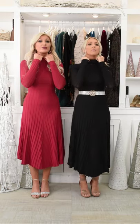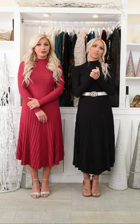But it does have really good length to it. Definitely a full midi length. If you are shorter, it's going to be more like maxi length versus midi length. This one is not tight to where I feel uncomfortable, but it is very fitted in the arms. And I don't want to say very fitted in the neck because it stretches. Yeah, it stretches. But if you do have bigger arms or broader shoulders, I definitely recommend sizing up. And also larger bust, do you recommend sizing up?